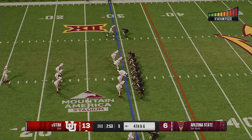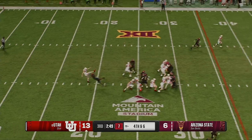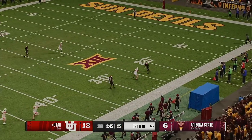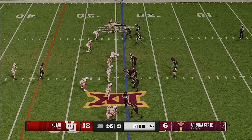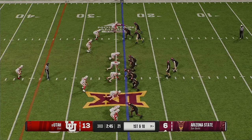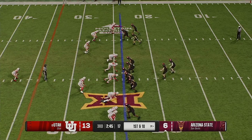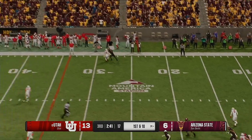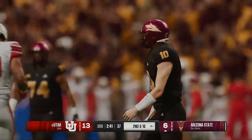The Utes will line up to boot it away. And the returner decides to signal fair catch. And the Arizona State offense comes back on the field. They settled for a field goal last time. Let's see what they can come up with on this possession. First play of the drive, they're going to throw the football. Couldn't find anybody open and just has to throw it away.